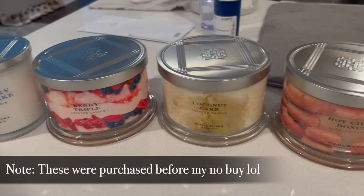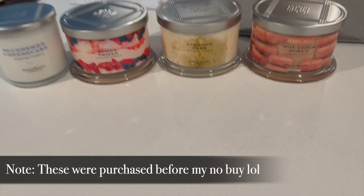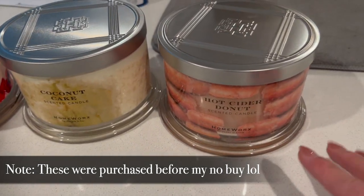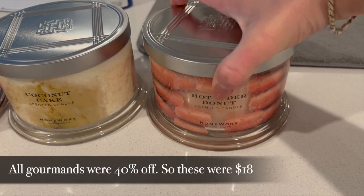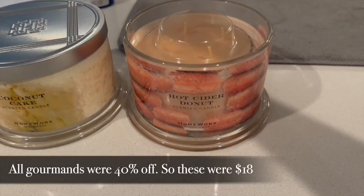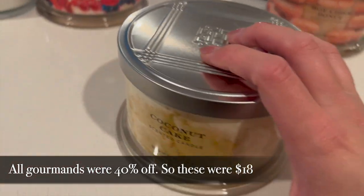So that's cool. But anyways, besides that, this giant box behind me is a box of Homeworx candles. So I'm gonna open that too, and then I'm gonna have some lunch, I mean dinner. Okay, here's my little Homeworx haul. They were having that sale for gourmand candles. I can't remember how much it was, but I'll put it on the screen if I can go find it. I picked up another hot cider donut just to save for the fall, because I absolutely adored this one.